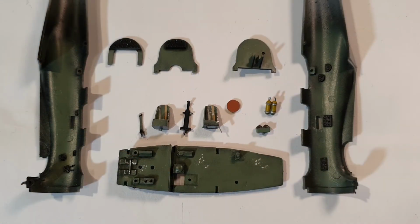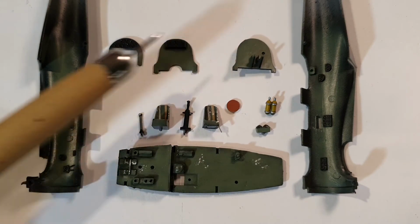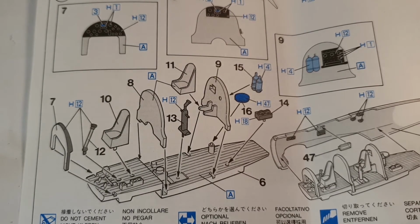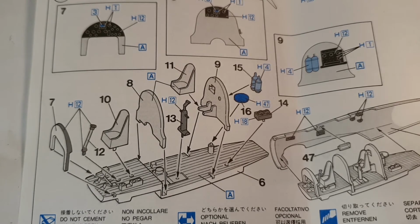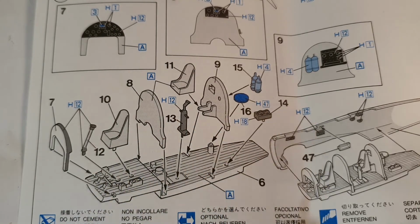All right, it has been a very long time. It's taken a lot of work, but finally, at long last, all these parts are ready to be glued together. Now, the instructions don't really give a particular order for gluing all the pieces together, so what I think I'll do is I'll start from the front and work my way backwards.